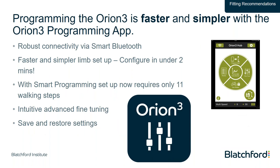Programming the Orion 3 is now faster and simpler than ever before. We launched our first microprocessor knee in 1993, and the Orion 3 app has been based on what we have learned over all these years. So the iOS app will allow you to configure the knee in less than 2 minutes with 11, 12 steps, typical on an active user who has worn the leg before. However, if it's a first time and someone walking on the limb, probably 14, maybe 15 steps will do it all.